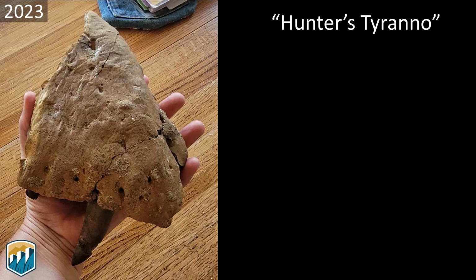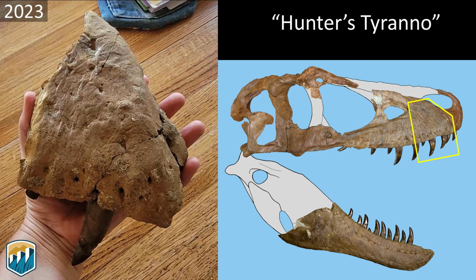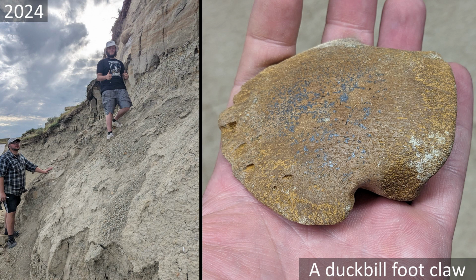So we went and visited the site. It was very close to where we actually do our field work. Hunter took us to the site and called it Hunter's Tyranno. So what you're looking at is the front part of the maxilla, the upper jaw of a very large Daspletosaurus. We know this is Daspletosaurus because of some of the texture and the shape of that jaw. So Hunter took us to the site and we took a look, and it's at the bottom of a very thick sandstone that's a lag.